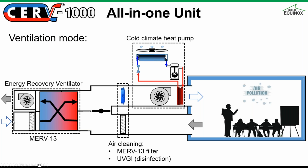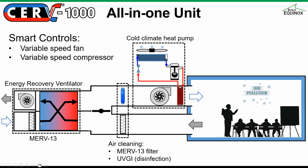We want to make sure that the air that is coming in is filtered. Sometimes the air outside is dirty. Sometimes there is construction, sometimes there are a lot of vehicles passing by, so there will be some fine particles outside. We want to filter that before it comes into our classroom. So that's how we put a MERV 13 just before.